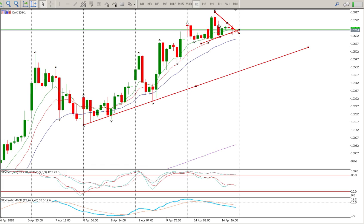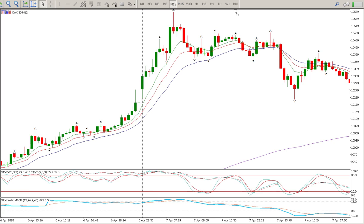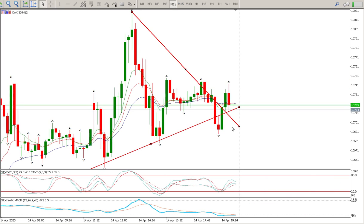We do have a bit of a triangle forming on the hour as well, and triangles can break either way. So that's a consolidation pattern from yesterday. And I think if we just drop down to the 12 minutes, that's more than likely the chart that we're looking to trade at the moment. A couple of scenarios here.